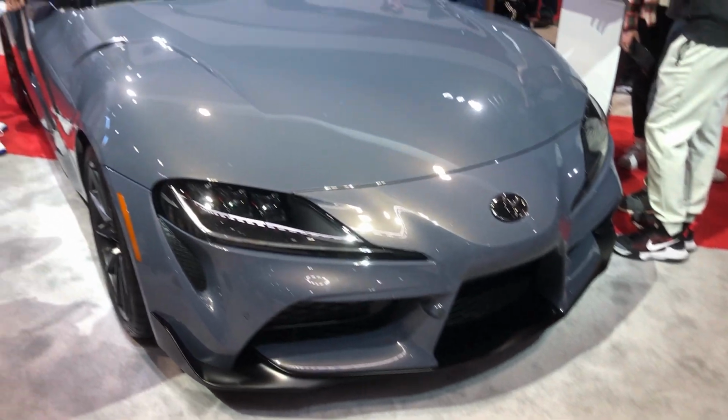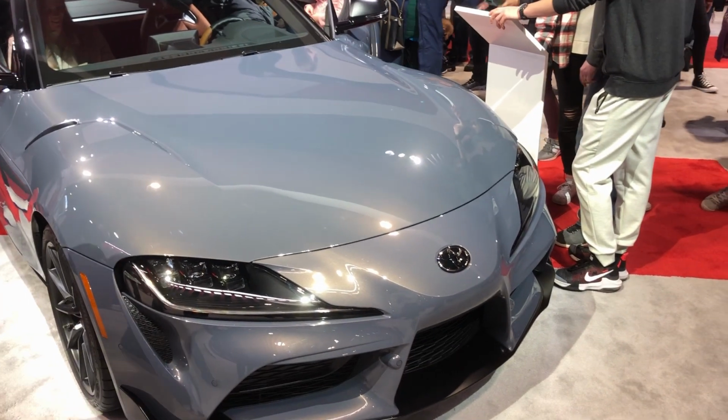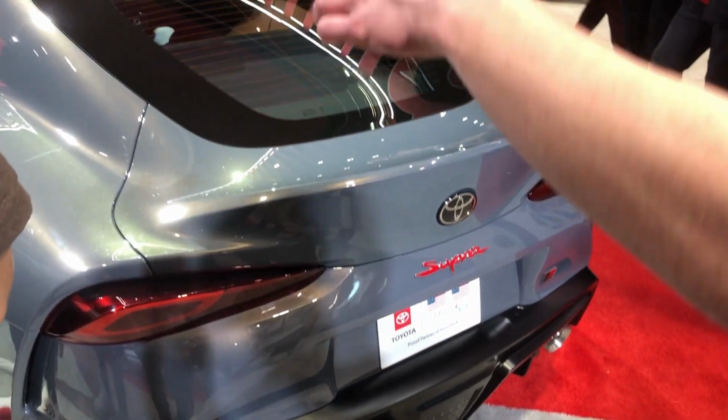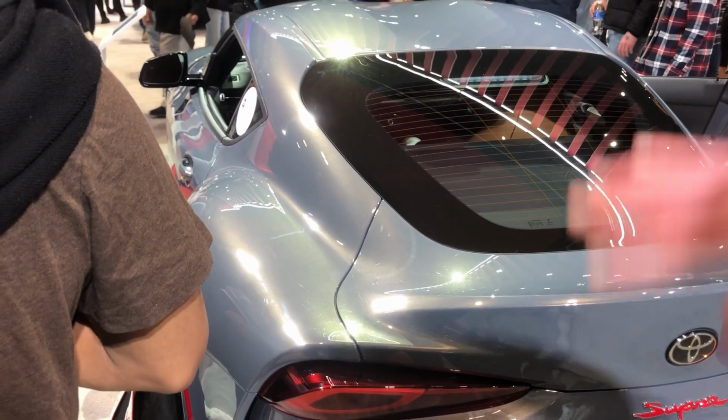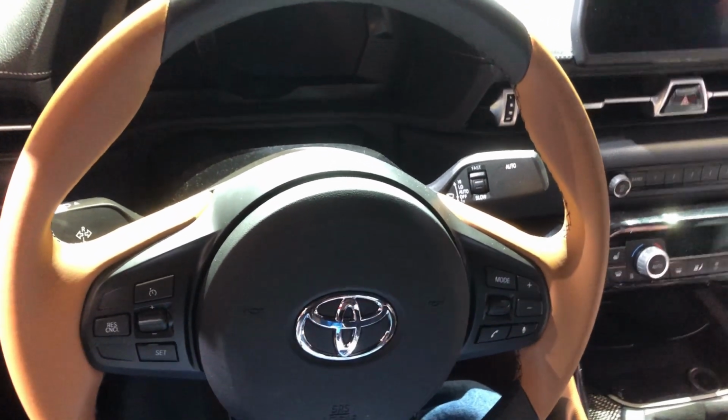Taking the bottom spot on this list is a little bit of a shocker, the Toyota Mark V GR Supra. And I'm not just saying this to be a contrarian or to be a hater and be like, you guys love the Supra, so let me bash it really quick.